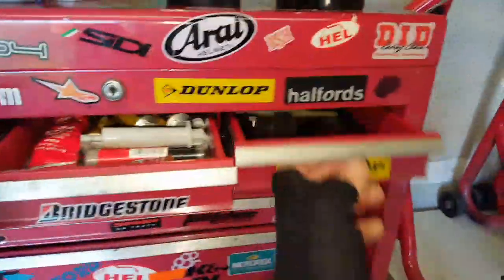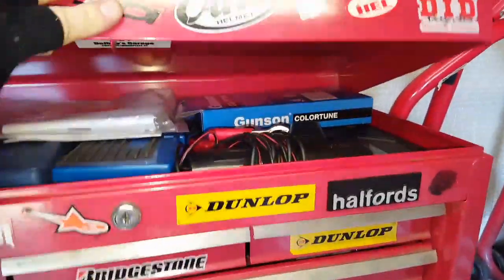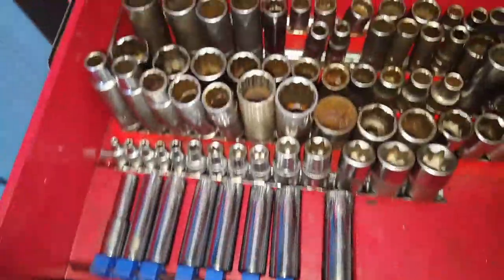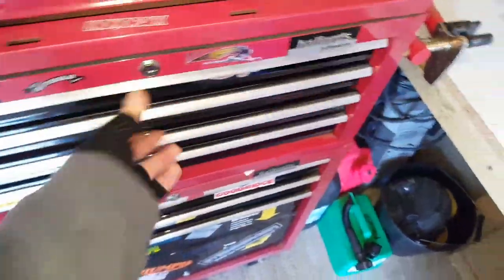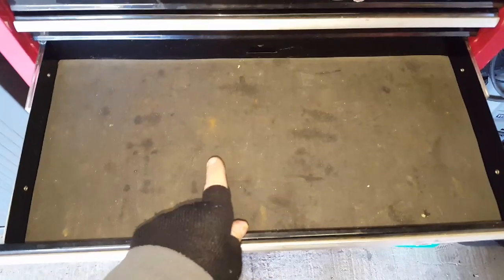So this is just odds and sods in the top. In here is all my fancy electrical bits. Got all my ratchets and the adapters all nicely spaced out in their own drawer now. My actual sockets now have room. They're all living together. That's my little quarter drive sockets in there. That's Imperial spanners and adjustables, and then anything odd, anything strange. Metrics. Oh, I didn't even realise I've got a spare drawer. Oh right, that's handy.